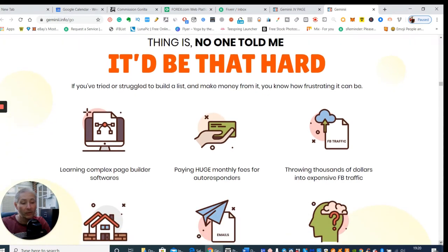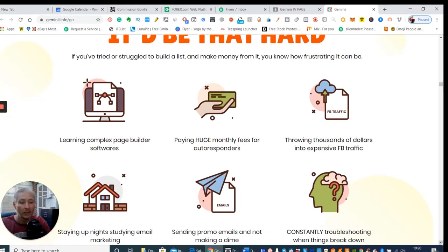Well, it's true, to make money online is hard, but he's designed a software which is going to take out all of that stress. If you've tried or struggled to build a list and make money from it, you know how frustrating it can be. Learning complex page building software, he's covered that. Paying huge monthly fees for responders, he's covered that. Throwing thousands of dollars into expensive Facebook traffic, he's covered that.